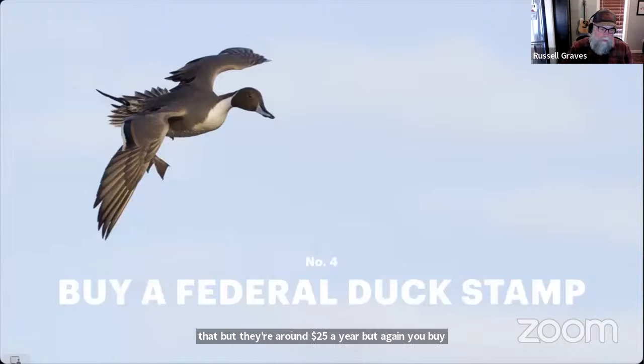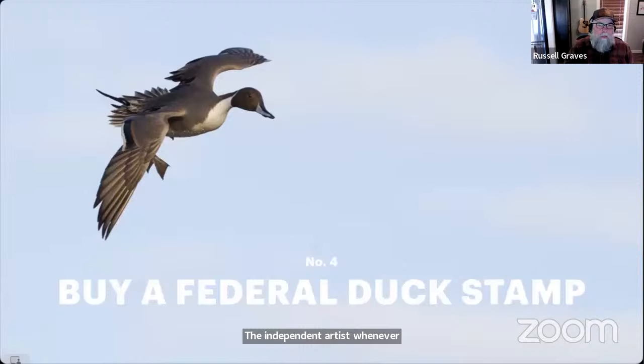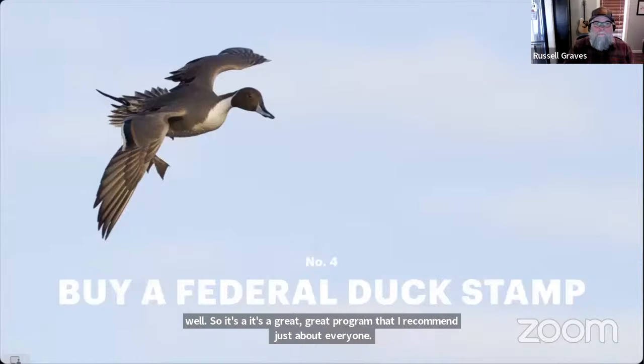It's got a really cool piece of artwork on it. Some people collect them and have been collecting them for years. So it's a collectible item as well, because each year the art on that duck stamp is a brand new piece of art. And it's crowdsourced. Every year they have a competition for whose painting gets put on the duck stamp, so you're also helping support independent artists whenever you buy a duck stamp. So it's a great program that I recommend just about everyone participate in.